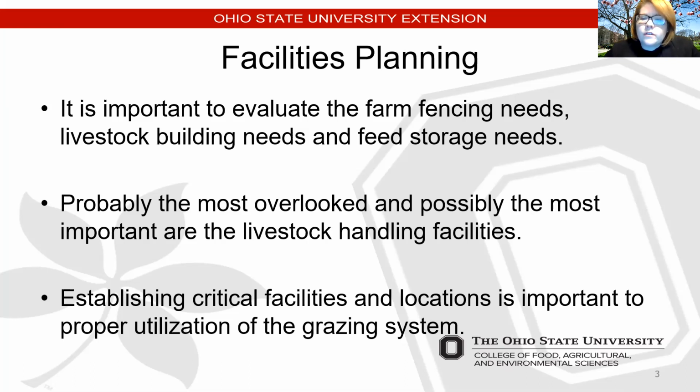Probably one of the most overlooked and possibly the most important things is our livestock handling facilities. They may or may not be something that you use every day, but when we do use them, if they are not built for what we have in mind, it just makes your job harder. So we don't want to overlook that aspect of the operation in our planning phases. And then establishing the critical facilities and locations of these things I have mentioned is important, so that we can properly utilize the grazing system that you want to put in place.